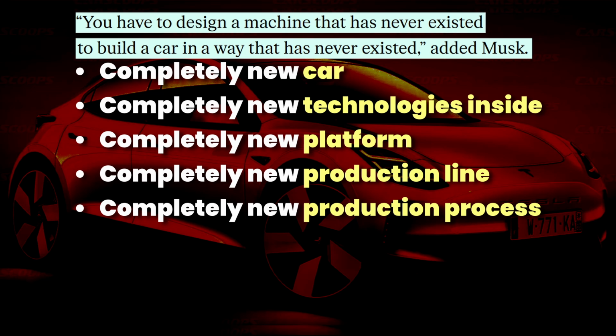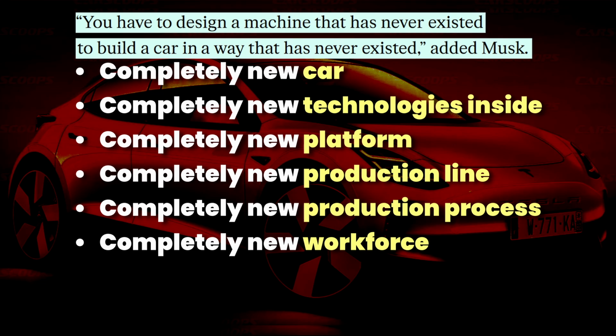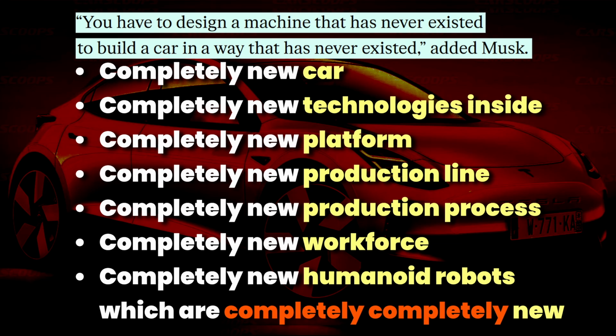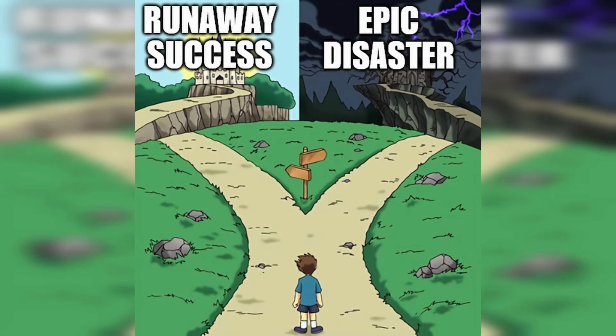If this seems a bit risky, good thing that they tone things down a bit by hiring a completely new workforce to make the car. And to be on the safe side, this workforce consists of humanoid robots, which take completely new to a completely new level. Pushing the risk matrix to its limits with so many levels of innovation is a recipe for either runaway success or epic disaster. So which will it be?